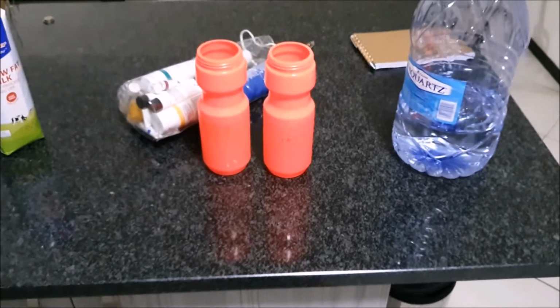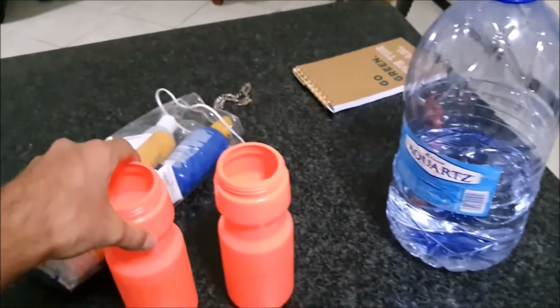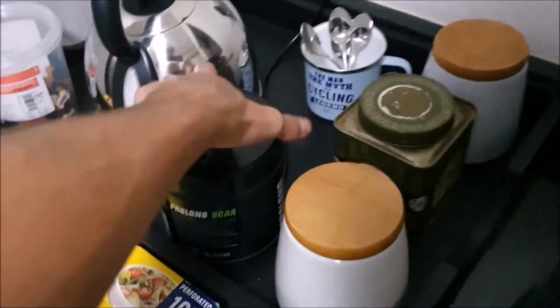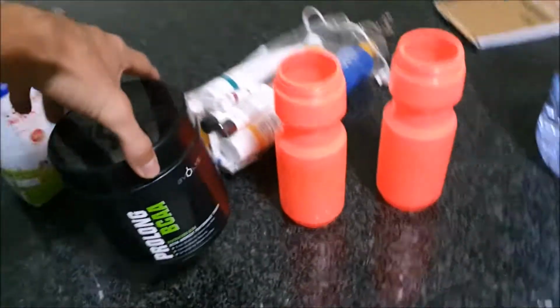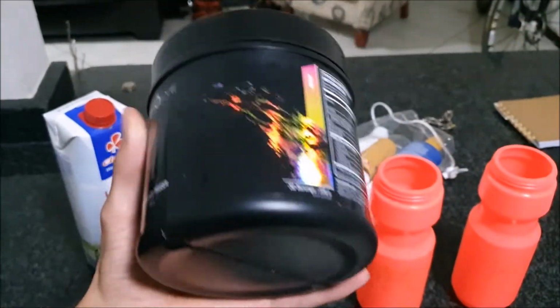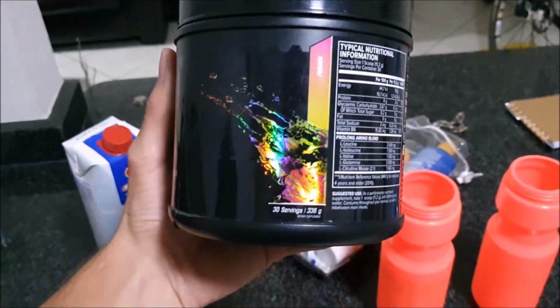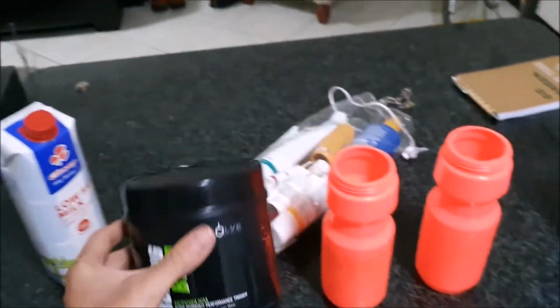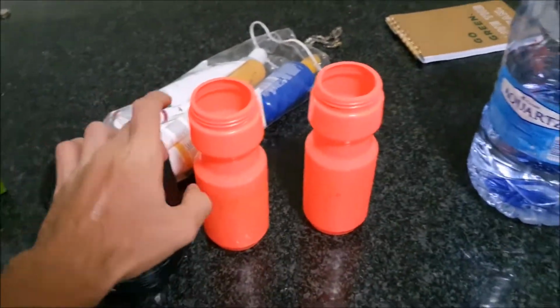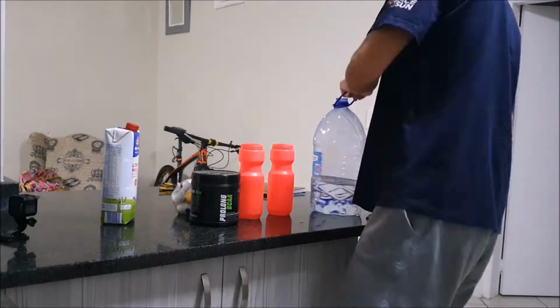Okay, for starters, we're going to fill up the water bottles. We're just going to fill them up with some of this stuff that I get from TTT Legacy. It is Evolve, a prolonged BCAA, and the flavor, which I've been having for quite a while, is Fusion. So fill it up with water, and then one scoop in each. Okay, so that is the bottles done.